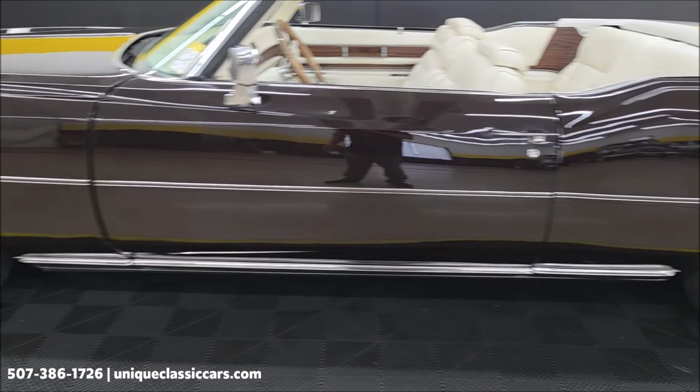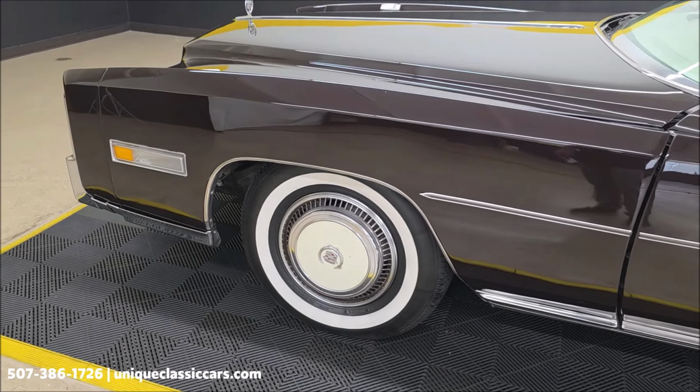And there's a good look at the driver's side again. Free of any major nicks, dings, or scratches.